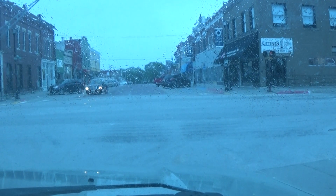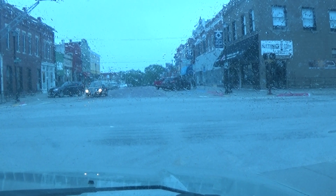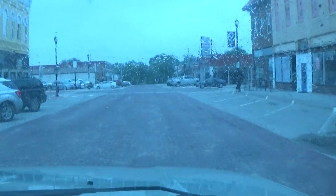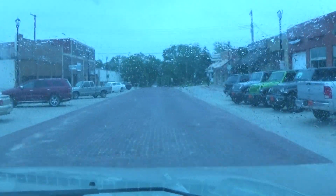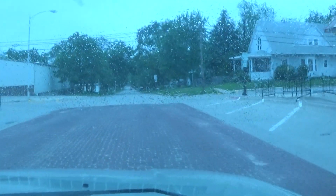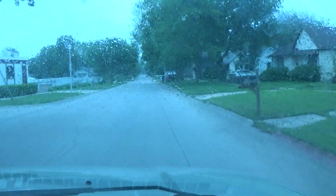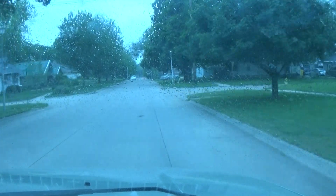Sorry about the thumpy there. Sorry, there's nothing I could do to keep the camera immobilized. We're gonna head now down to the fairgrounds and film the flooding down there, because there's a river that cuts through the fairgrounds and tends to flood. So we're gonna go check that out.